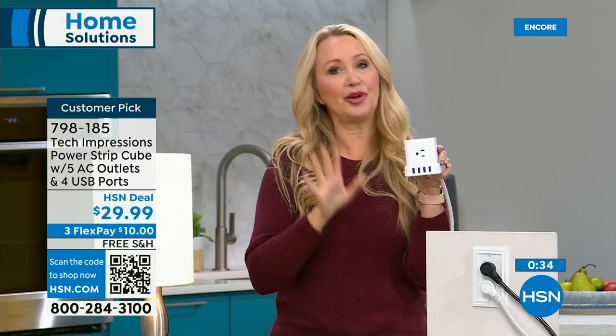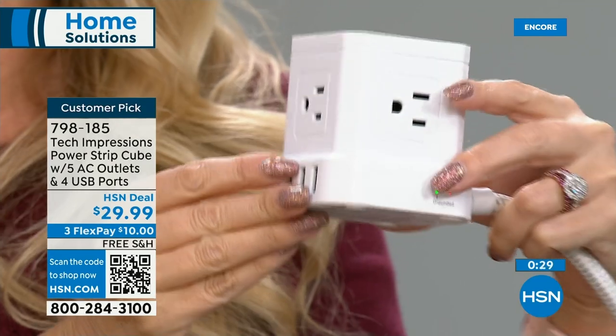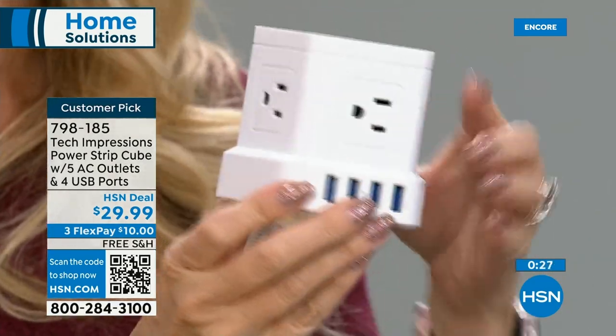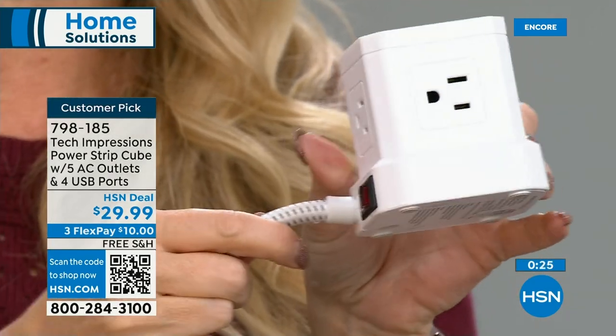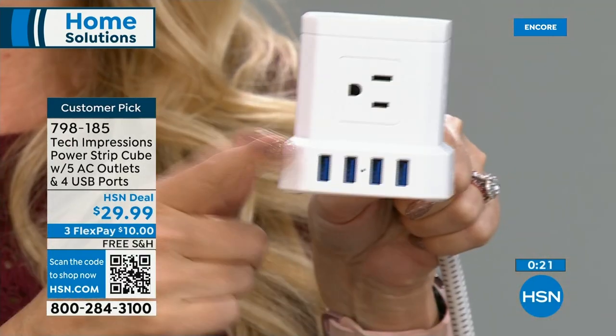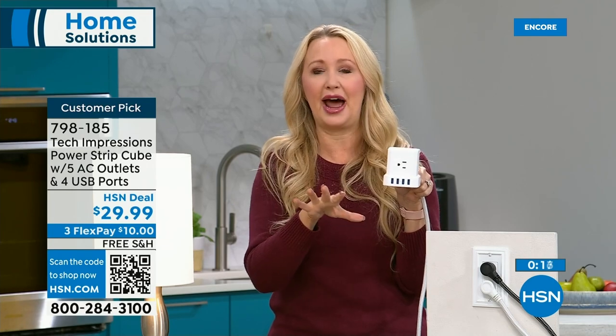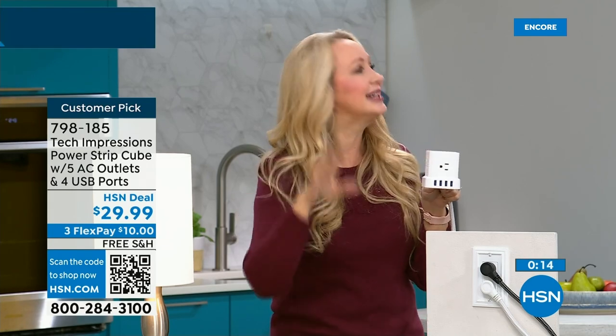And again, grounded protection. We all care about that, because what if your house gets hit by a lightning strike and you've got all of your expensive electronics plugged in? Maybe it's your laptop computer, your desktop computer, maybe it's a TV, whatever it happens to be, this is protected with state-of-the-art protection against surges. I love that. I don't want to just plug my devices into anything, right?